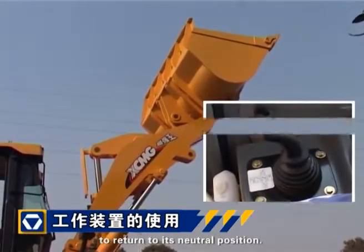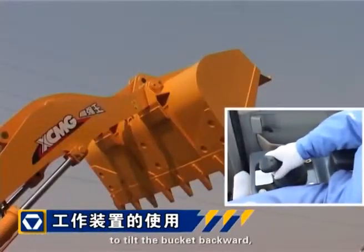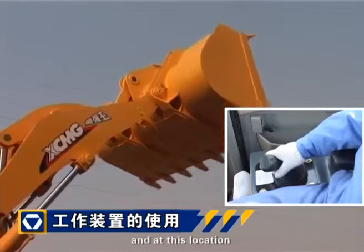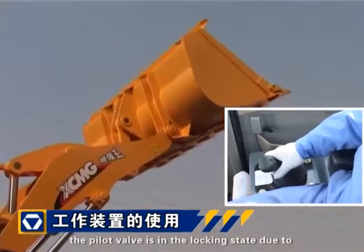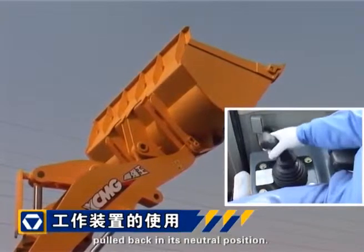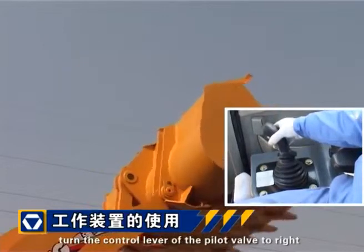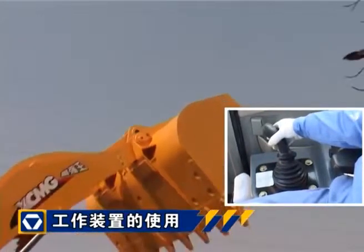Turn the control lever of the pilot valve to the left to tilt the bucket backward, and at this location, the pilot valve is in the locking state due to the electromagnet positioning until the pilot valve has been pulled back to its neutral position. However, turn the control lever of the pilot valve to the right to tilt the bucket forward.